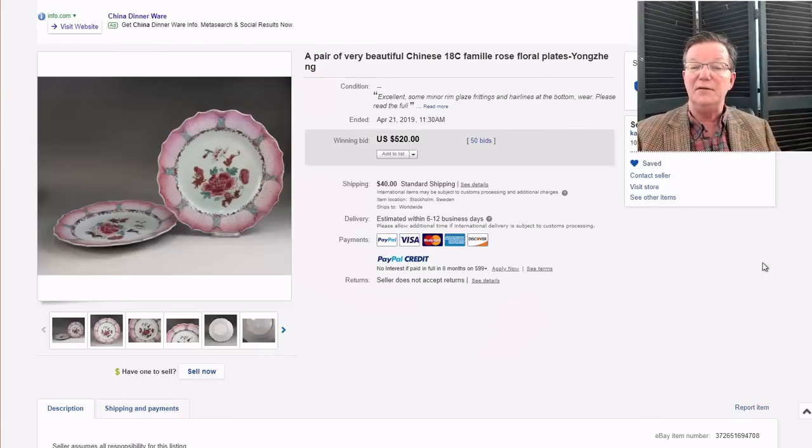All right, the minor hairlines and odds and ends on them, but a pair in this pattern, that's an unusual pattern. You've seen the big bowls that are all entirely that, like the rim on those, the pink rim, just all pink ground with lotus leaves, but the lotus petals or blossoms. But this was a sort of a combination. I liked it.